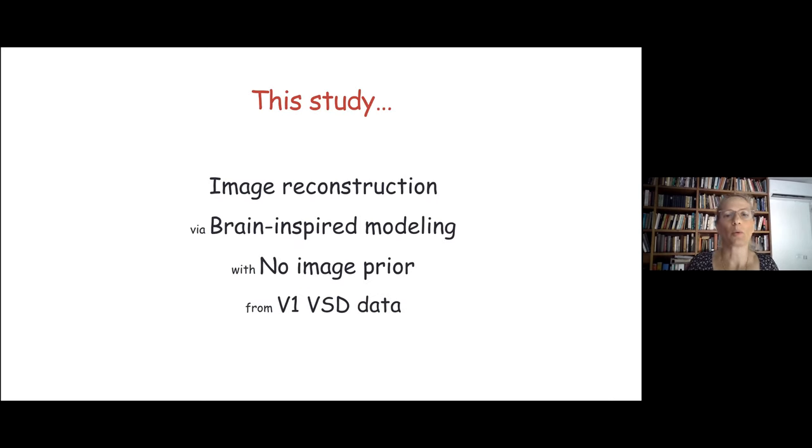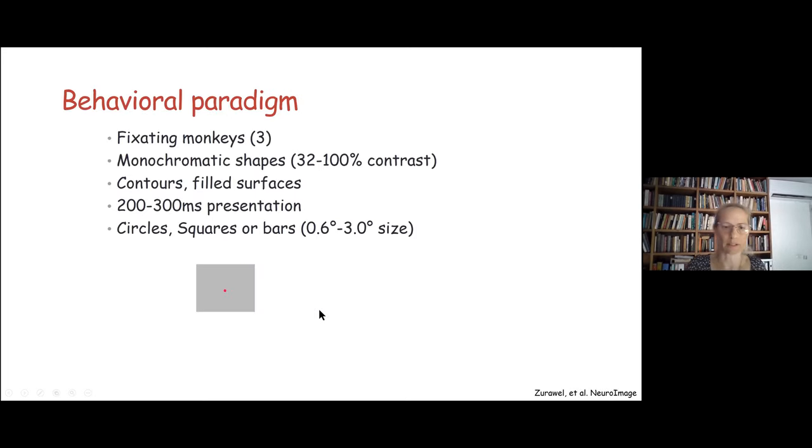So what we wanted to do in this study is to perform image reconstruction, a pixel-wise image reconstruction, using brain-inspired modeling, no image prior, and using the voltage-sensitive dye response from the primary visual cortex. So the behavioral paradigm is again a fixation paradigm.